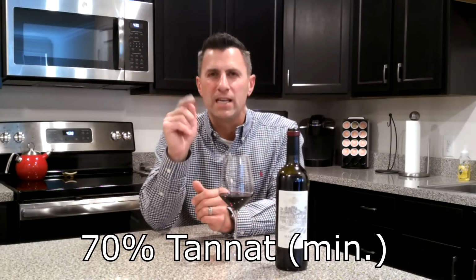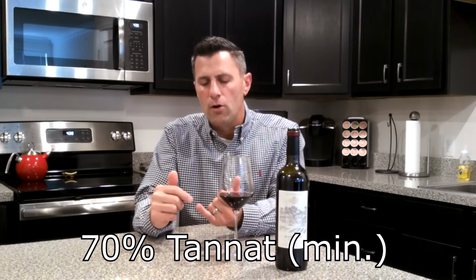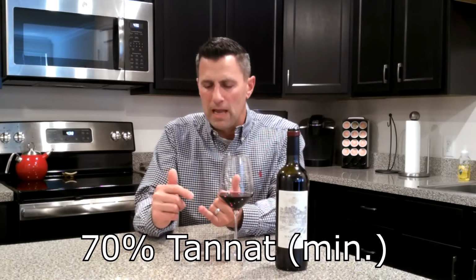Now in this particular town of Madiran, Tannat is so important to this wine that it's given a minimum. So in a Madiran Rouge, or a red Madiran wine, it has to be a minimum of 70% Tannat. And there are 4 different blending grapes that are allowed by law, and they are Cabernet Sauvignon, Cabernet Franc, and a native grape called Fer Servadou. And that's obviously not a household name, but that's a grape that's just specifically from that area.